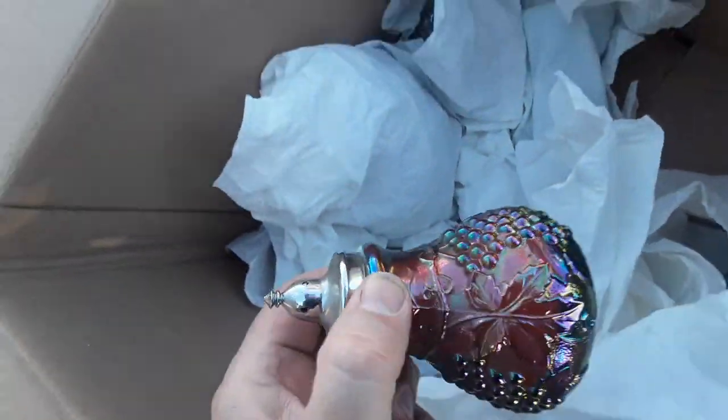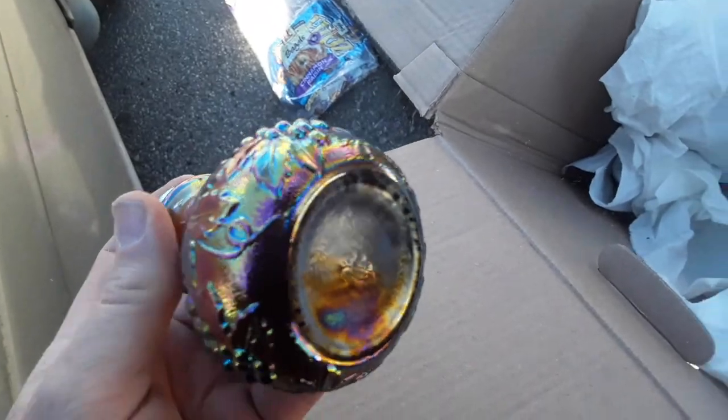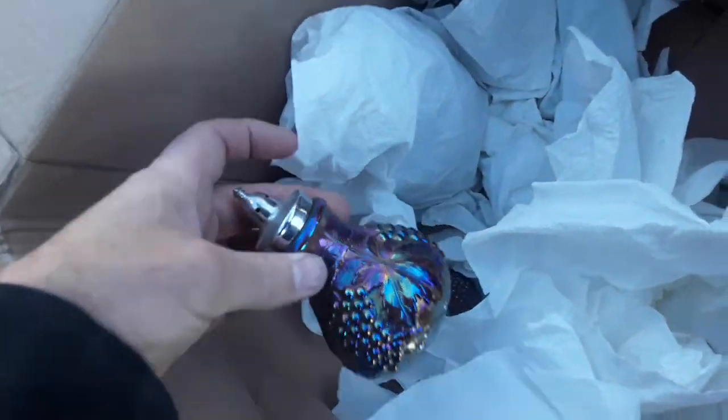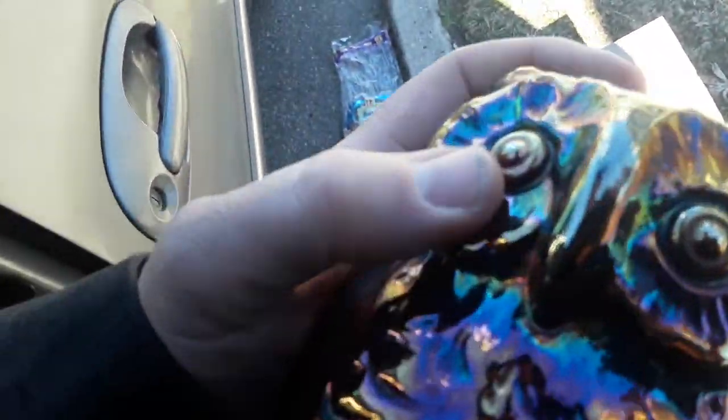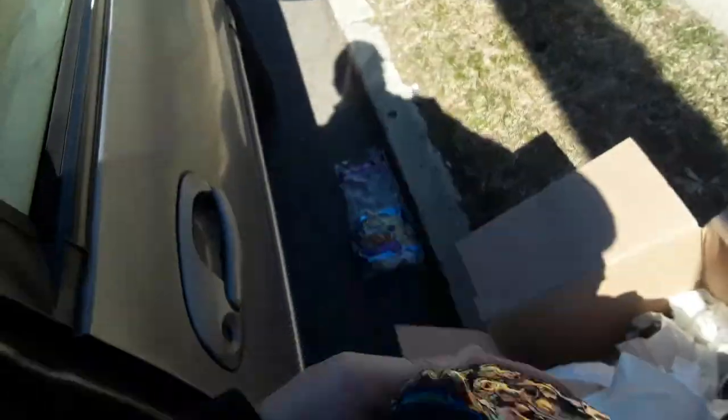Let's see. Oh, I got two of these. This is Imperial Glass Salt and Pepper. I'm hoping they're worth at least $25 or more for the pair. Kind of nice. Carnival. This is some kind of, I don't know if it's a shade or something. It's hollow. It's glass. I thought I broke it. And it is Carnival. And I guess it's amethyst.